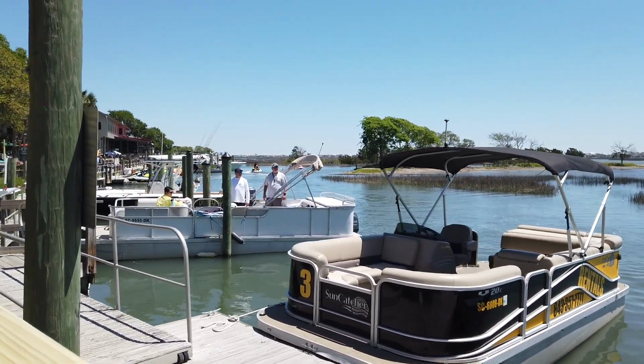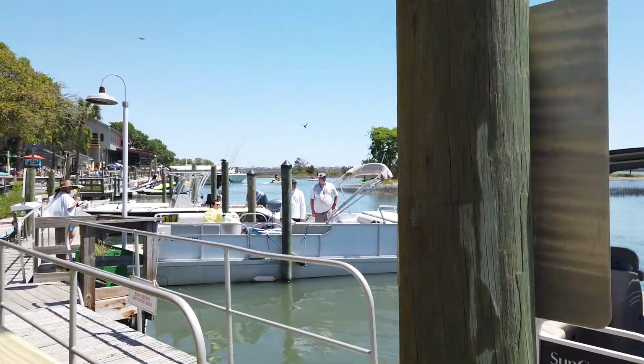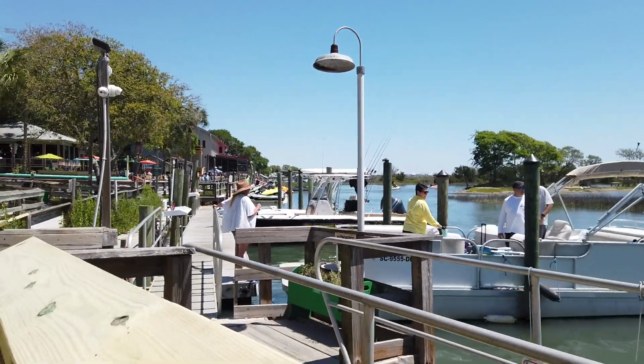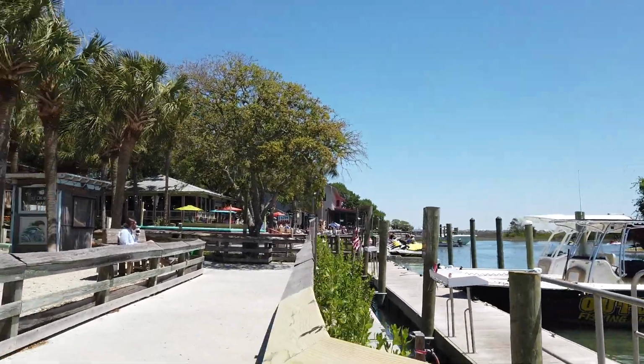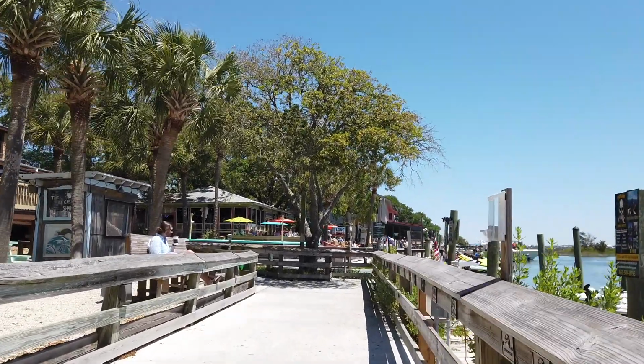As we proceed further down the Marshwalk, you'll see a lot of the businesses I mentioned earlier where you can rent boats, jet skis, paddle boards. You can rent fishing boats with their own captain that'll take you out deep sea fishing. A lot of good stuff down here. And more restaurants, of course.